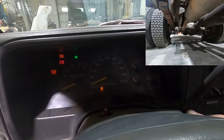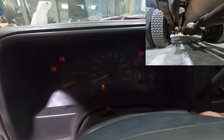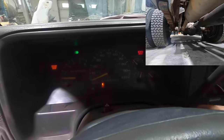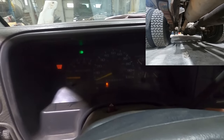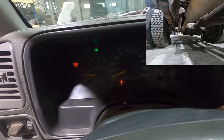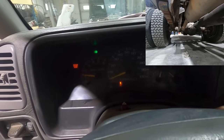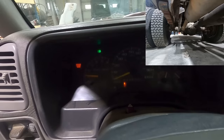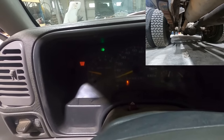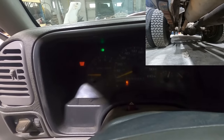Why isn't it starting? A little gas. Oh yeah, 60 PSI of oil pressure. We got a service engine soon light. I suppose we could check that because this is OBD2, so I do have the capability of doing a little bit there. Huge hesitation when I give it gas. The RPM drops down as I goose it. Let's let her run for a little bit.